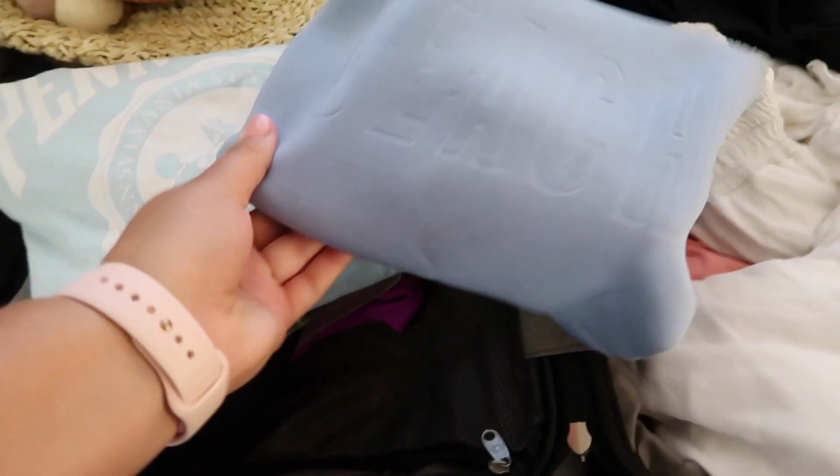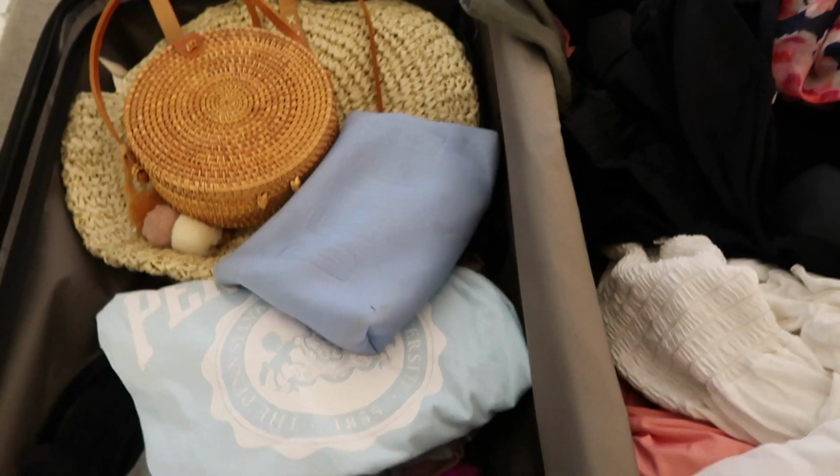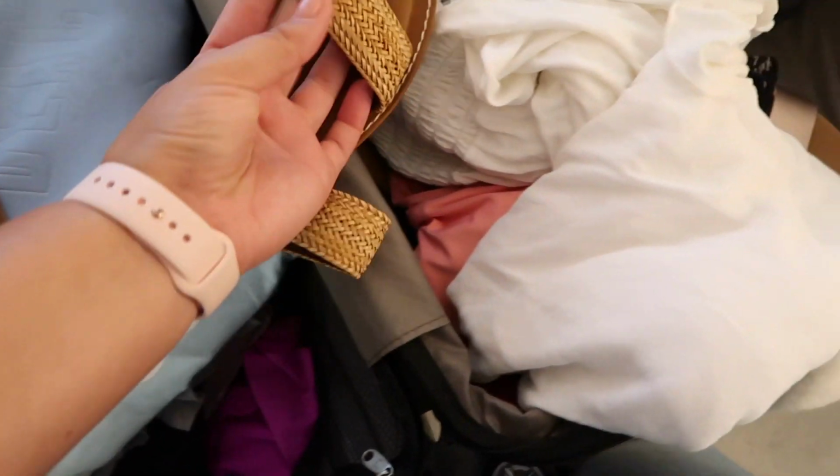I have all of my sunscreen already in this little beach bag. I think this is Victoria's Secret as well, probably another free item. I just always have it in here so I can throw it in my bag and it's ready to go.